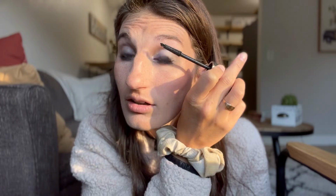I always use eye makeup remover or a makeup removing cloth and just put warm water on it and really just set it on there for a little bit, warm it up, and then take it off. Normally for every day, I do one coat of mascara, but I feel like when you're doing a more dramatic eye like this, you gotta just add some extra coats.